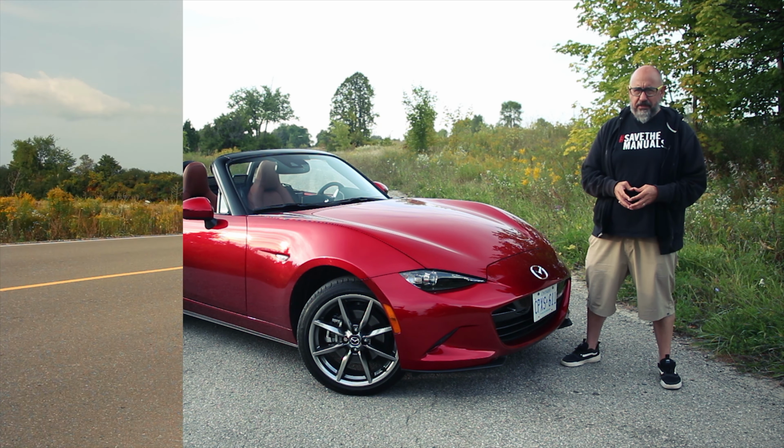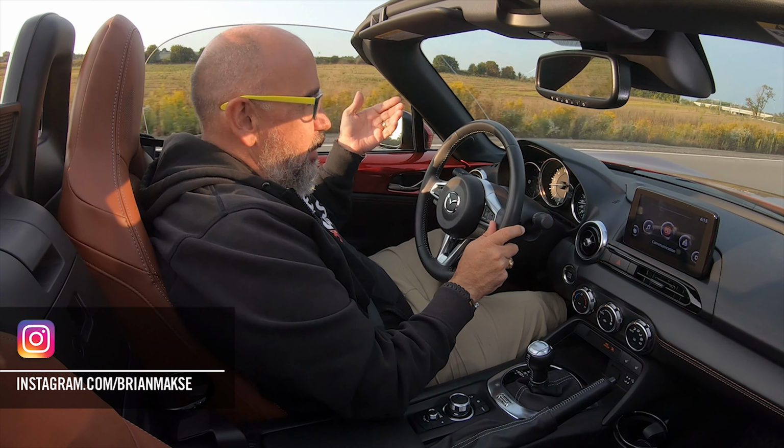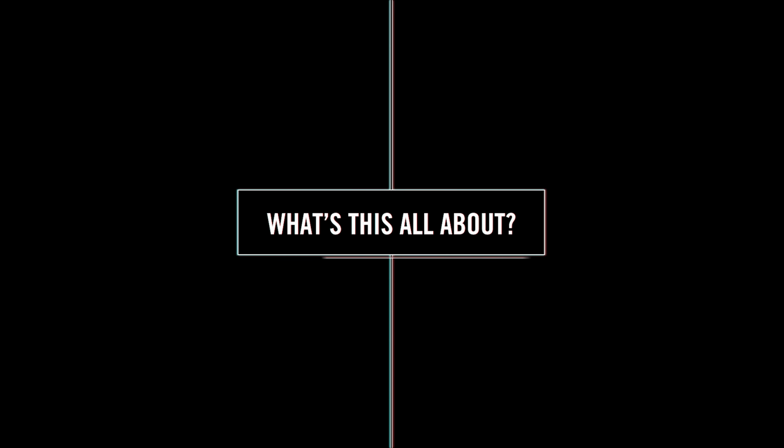Now, the automatic and MX-5 really don't seem to go together, but to be fair, the automatic has been part of the Miata program from nearly day one. In the first gen NA Miata, you could get an automatic, but I've not driven one ever in any generation. And before we get into what this ND with an automatic is like to drive, let's have a look at this in a little more depth.